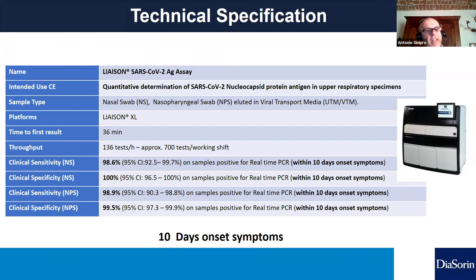Time to first result is very important because it is part of the automation. It is one of the characteristics that make a good merge between the quality of the assay and the automation, so the assay integration into the instrument. In fact, we can perform the test in 36 minutes, so the time to first result is 36 minutes. Consider also throughput, a very important parameter to observe. We are able to reach 136 tests per hour, with a working sheet number of tests of approximately 700.